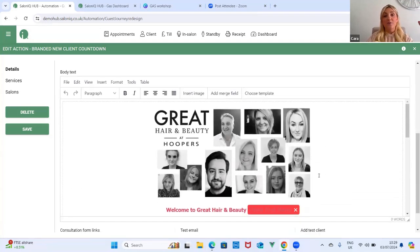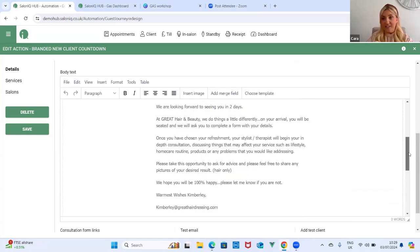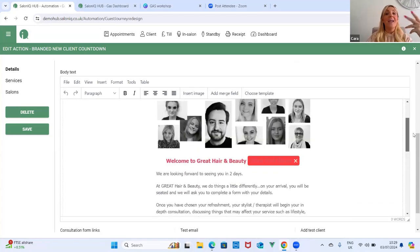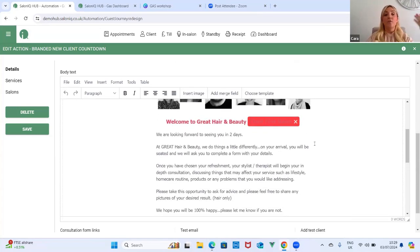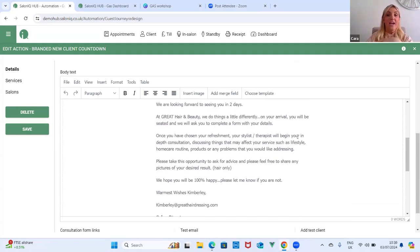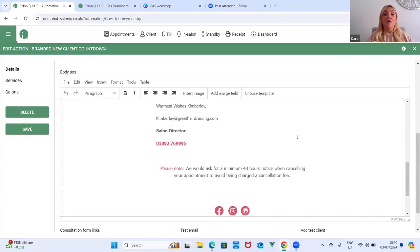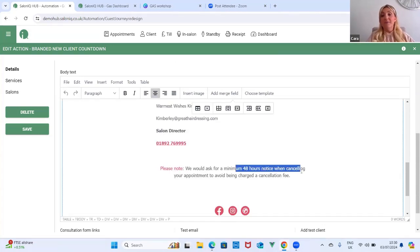And then scrolling down to the bottom, you can see this lovely email, which Jennifer designed for us. And you can have anything in there. So you can say, we look forward to seeing you. This is what to expect on the day. If you need any more information, again, this is where to park. You can put in the minimum cancellation is 48 hours prior to the appointment. So everything that you want that new client to know before they've even come into the salon. I think that's a great email.